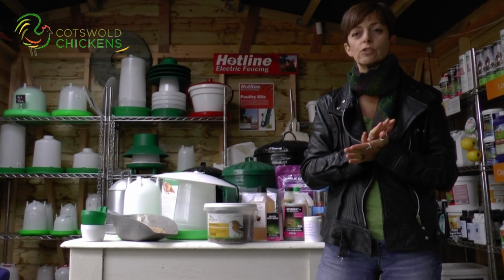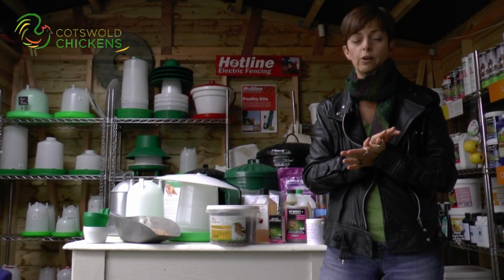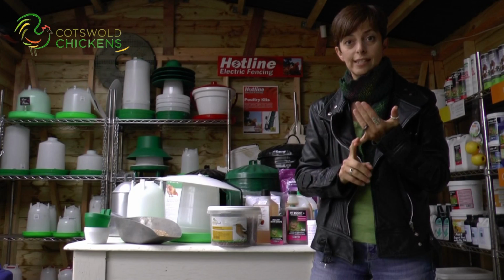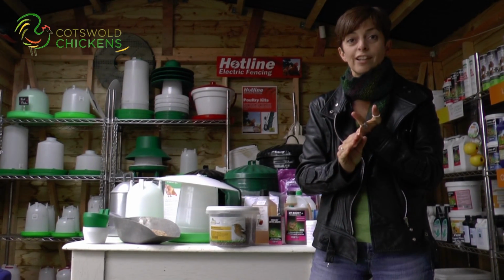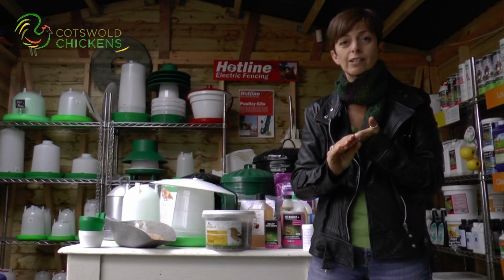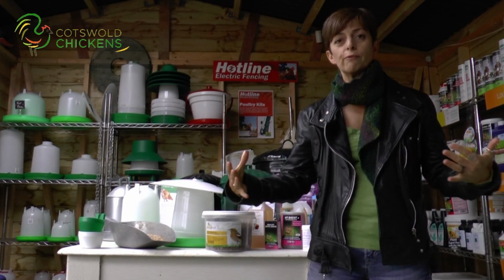If you think about chickens in the wild, living in the woodland, what they're designed to eat are things like seeds, berries, green stuff like grass and leaves, and little bugs, all that sort of thing from the grounds of the woodland.